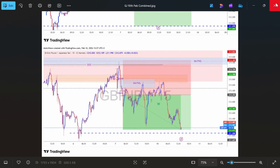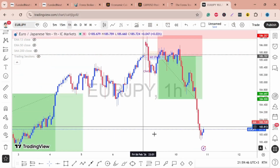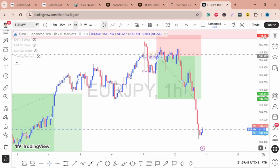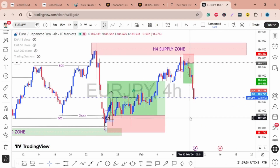So this was the setup before, and of course this was the setup after the price hit the take profit. So that was a good and fantastic trade. Now the other trade was EURJPY, almost a similar case scenario with GBPJPY. So this was a trade setup.